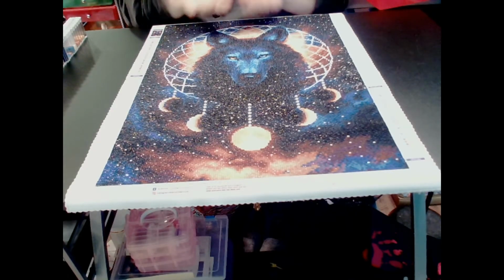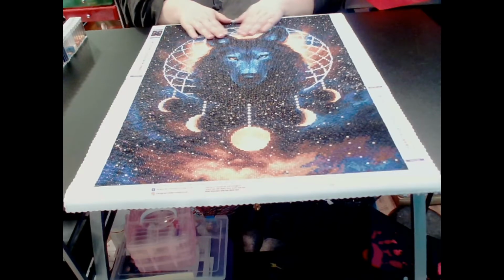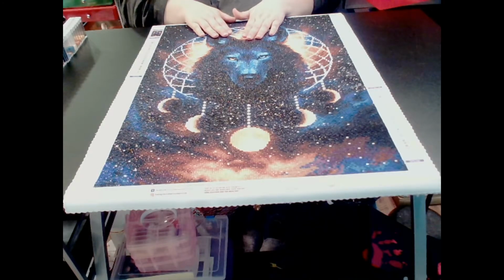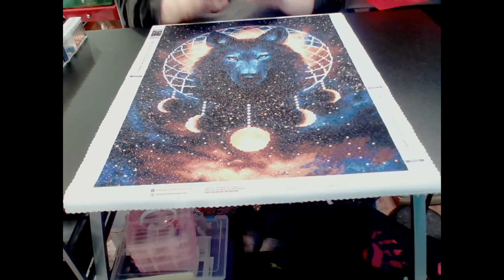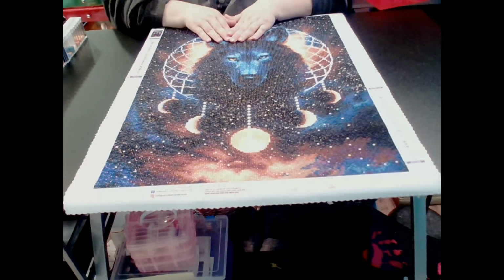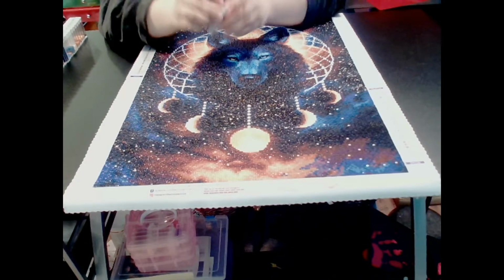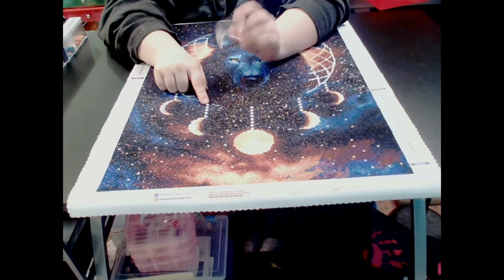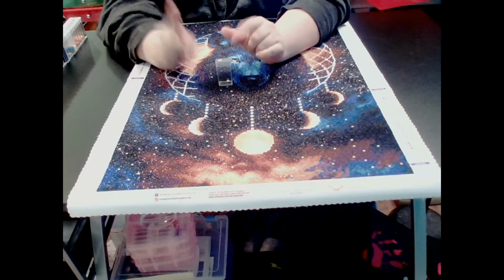So the painting itself is very beautiful. I love it. My mom loves it. I can't wait for him to unwrap it on the 30th and see his reaction towards it. Now, the drills. I had absolutely no issues with the drills. Very little trash, not a lot. I even have an extra special gem, which I'm super thrilled about. I was kind of wanting more extra ones, but I have one.